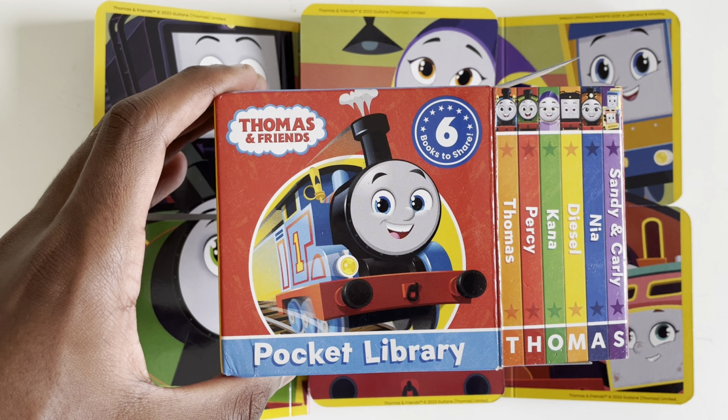Today we are going to read The Runaway Engine from Thomas and Friends collection of books. It has lots of flaps to lift and a pop-out crash at the end. So, please keep watching till the end. There is a surprise.